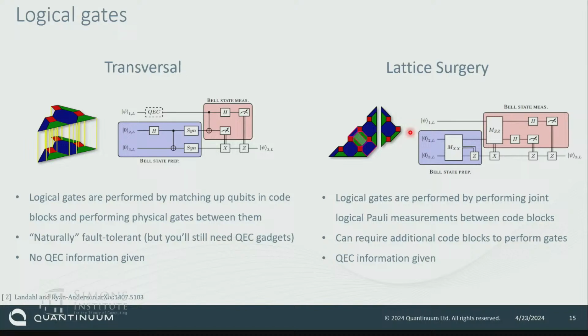But it's worth noting you will still need QEC gadgets to be able to maintain the coherence of your logical qubits. And then no QEC information is given. I'm just simply imparting the gate. Lattice surgery is a bit more complicated.